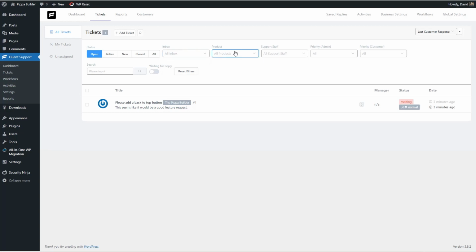The product, if you have multiple products and you had different support staff supporting different companies or assigned to different products. And then here is a list of your support persons, your internal priority, what you give it as opposed to what the customer gives it, and then the customer priority. I think this is a title search for a keyword, and you can toggle on waiting for reply, which is nice, where you know that you've answered the customer and you're waiting for a reply from them. And then here's kind of a summary of the ticket and who it's assigned to, the status, and the date, how long it's been active. Okay, so let's go take a look at this ticket.